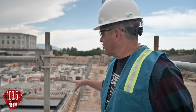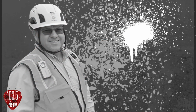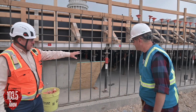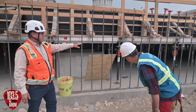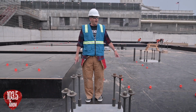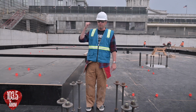Okay, so check this out, dude. We are going down into the pit that will be the foundation of the North Capitol building. This is Richie Cameron. So what you can physically see underneath of here is the base isolators, which allow the building to move upwards of 24 inches. I feel like I'm getting the lingo down. All right, that's lunch.